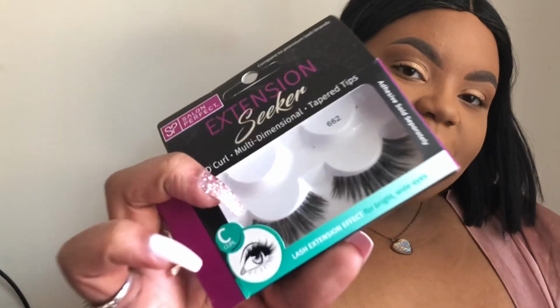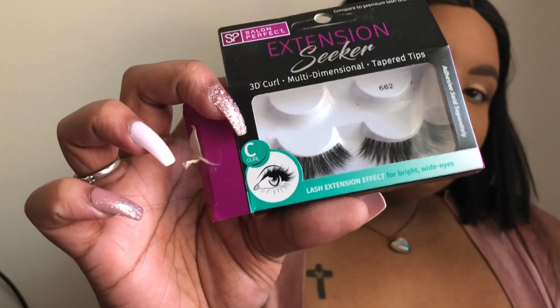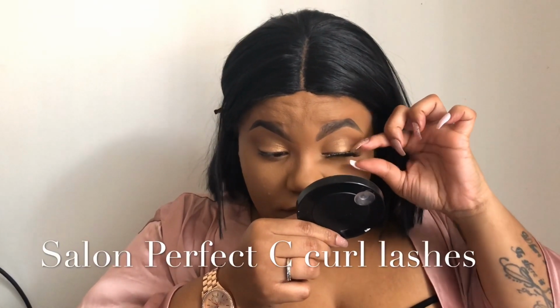The lashes are from Walmart. They are by Salon Perfect, and they're the C Curl lashes. I used them in a few of my previous videos, so if you're looking for cheap lashes that'll complement mostly any style, I would definitely suggest these pair, especially since they're very convenient and affordable.